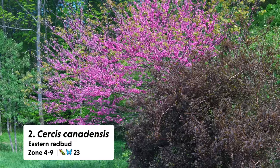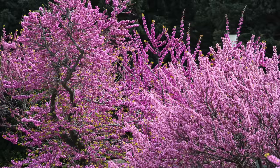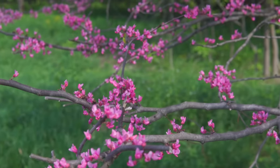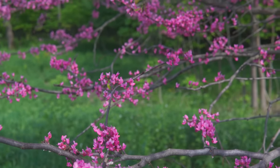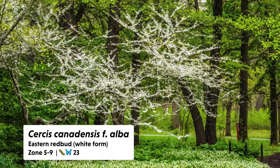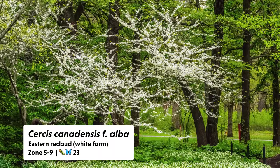So the second one that I would feature is Cercis canadensis, and this is our eastern redbud. We're in New York, and Cercis canadensis has its northern border up towards New York, but it's a tree that grows well from zones 4 through 9. So it does grow in a bit more colder climate. And you can find so many cultivars of Cercis canadensis. This is really a truly spectacular tree.